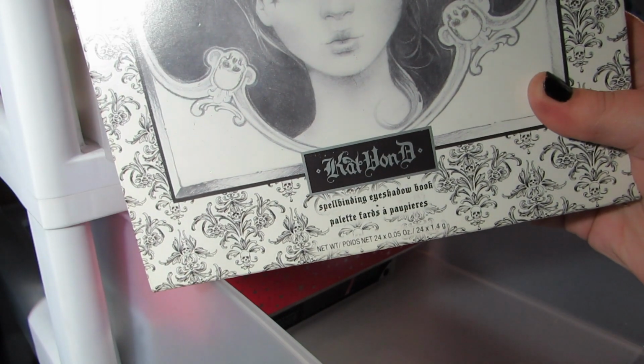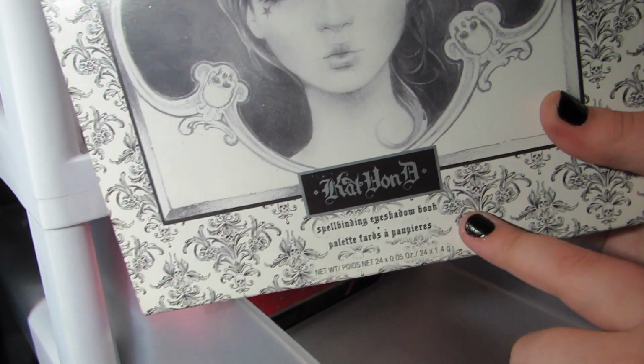This is the Kat Von D Spellbinding eyeshadow book. This was limited edition that she came out with a couple years ago.